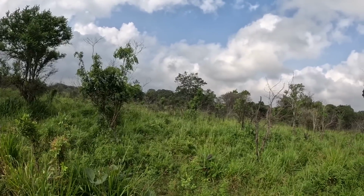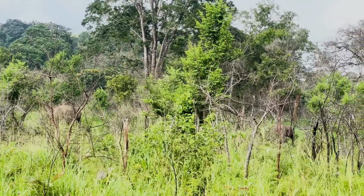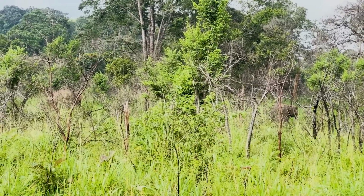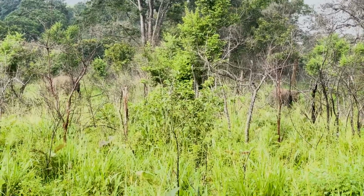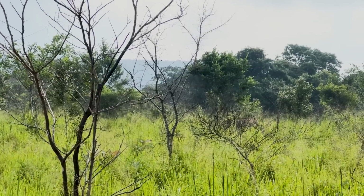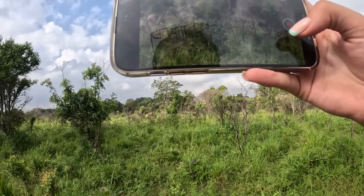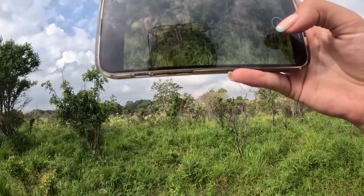More elephants. You can see them on the left and the right. Is that the baby and the mum that we saw earlier, or different? We also have some on the other side. Oh my God, that one, they're so big. It's so green here. It's so beautiful.